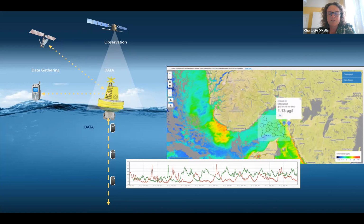This is an image actually in Sweden of a buoy network we have there, and basically live chlorophyll from buoys and comparing it with chlorophyll from the satellite overpass on the same day. I actually think that's a VERS satellite overpass.